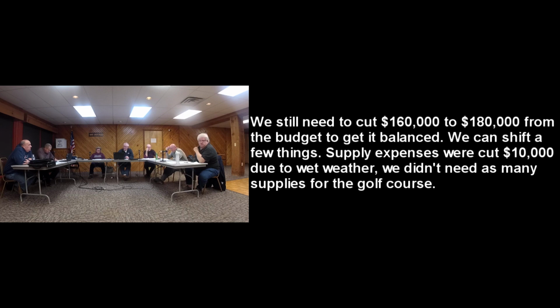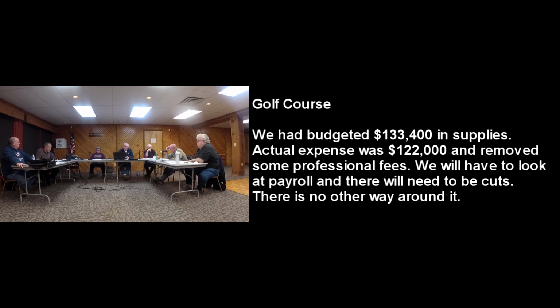I mean, we hit pretty hard on supplies expenses this year. We did cut it down 10 grand from last year. I think a lot of that is we didn't have such a wet year on the golf course, so we didn't have to buy as much of that dollar spot stuff. It was real wet until July, and then it dried up. We had budgeted 133.4 for supplies, and we actually came in at 122, so we saved some there.